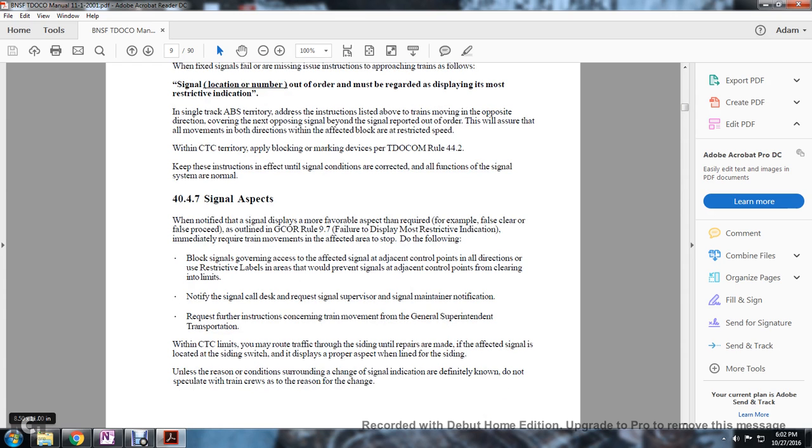44.7 Signal aspect. When notified of a signal display more favorable than the aspect required, for example the false clear and false proceed outlined in JCOR Rule 97, the failure to display the most restrictive indication immediately requires that train movements in the affected area stop. Block signals governing access to the affected signal, and edit adjacent controls in all directions with respective labels, to prevent signals in adjacent control points from clearing into the limits. Notify the signal call desk and request signal supervisor and signal maintainer notification. Request further instruction concerning train movement from the general superintendent of transportation.